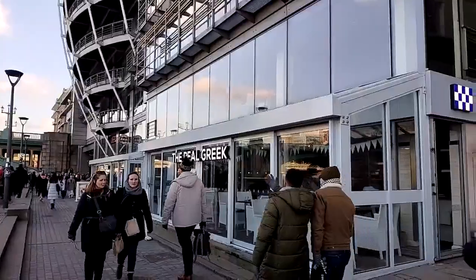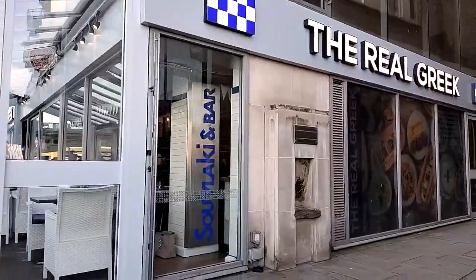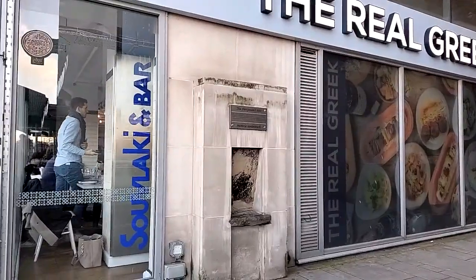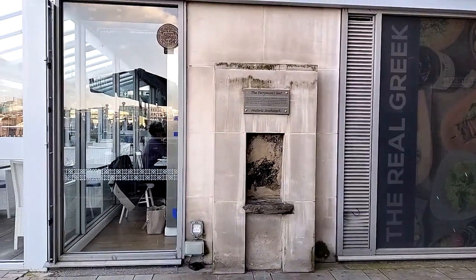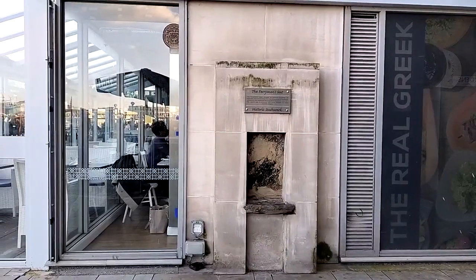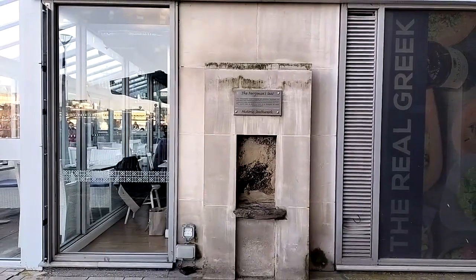But first, I wanted to start here because we have the ferryman seat. And the ferrymen, they had a role to play in the frost fairs. So the ferrymen, for the ones that don't know, they were those guys charging you to transport you from one side of the river to the other.